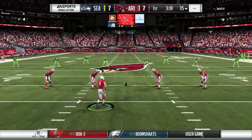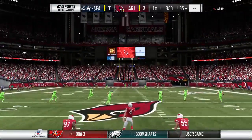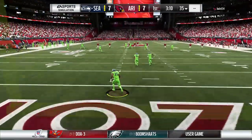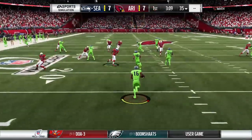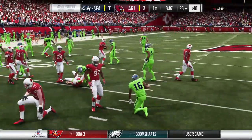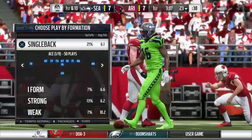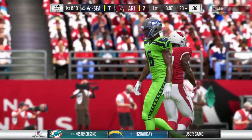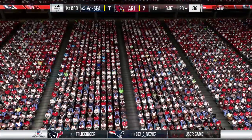So we're right back where we started, all even as the kick's away. This is taken about 7 yards deep, and he'll bring it a few past the 20 to the 23-yard line. Seattle now ready to march onto the field. For them, a touchdown their last go-around. Obviously, they'll be hoping to do that again.